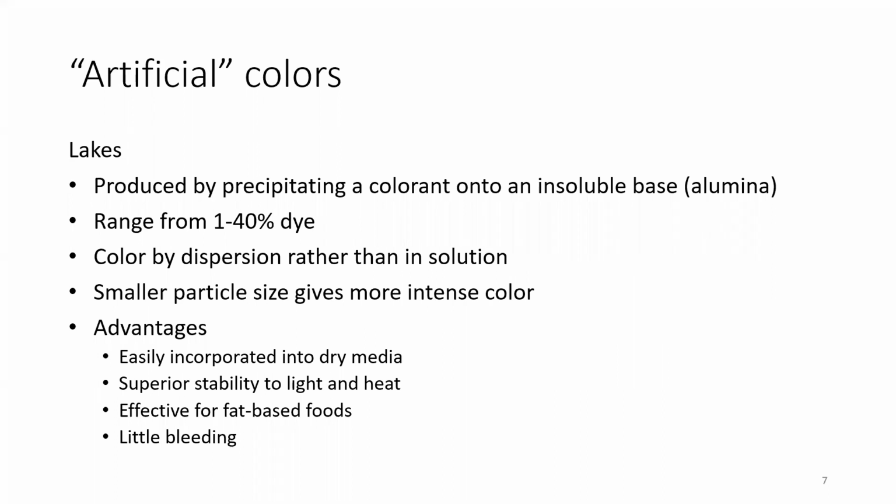You guys have seen on labels, it'll say something like FD&C Red 40 Lake or Yellow 6 Lake. That lake is the insoluble form of that dye. And it's not like a hydrophobic version. A lot of times we think insoluble means it's soluble in organic solvent, but actually this isn't soluble in organic solvent either. So it's basically not soluble anywhere in food.